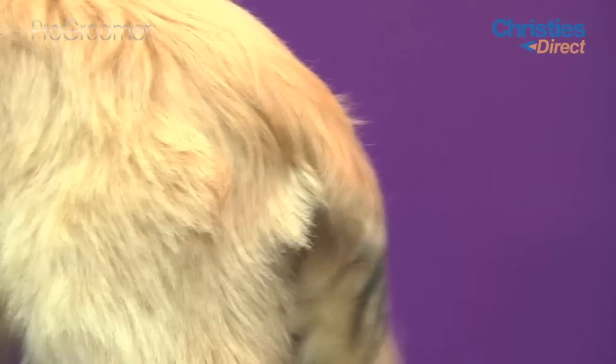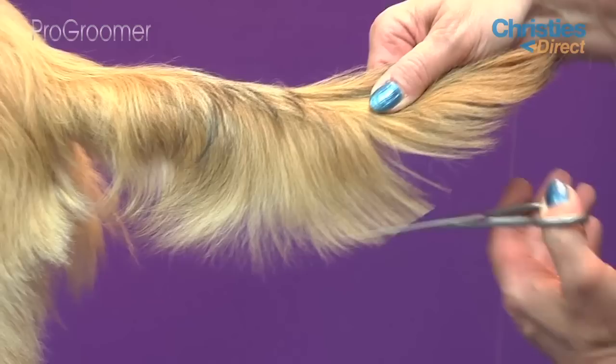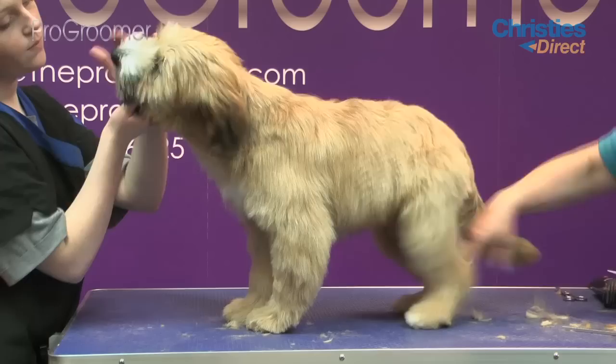And then all I'm going to do lastly is just to shape the tail, comb it down, and just do a fan tail. Just take a minute amount of hair off just to shape it. And that's the tail and the legs done.